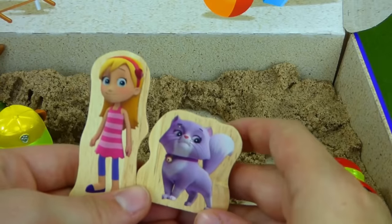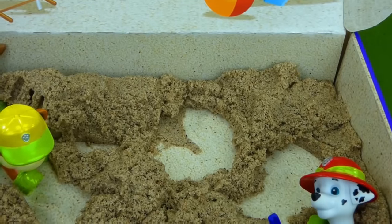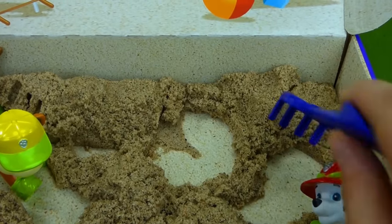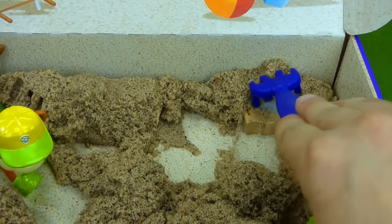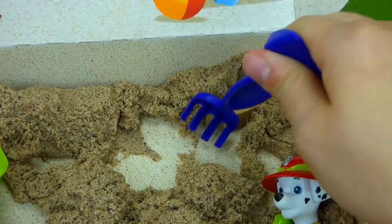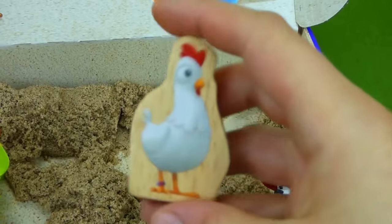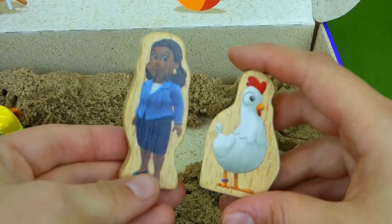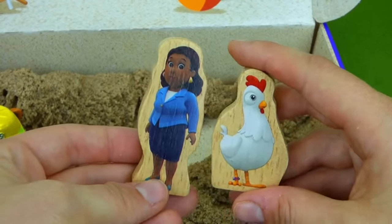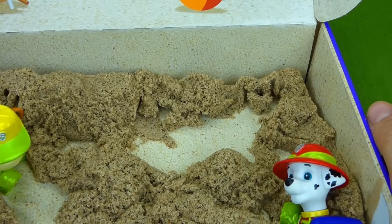She needs a bath after playing in all this sand. Callie doesn't seem very excited about that. And who is it? Who's the last one? Chickaletta, we found you. Oh, Mayor Goodway has been so worried. Woohoo! Paw Patrol pups, you did an amazing job.